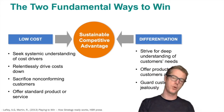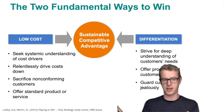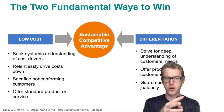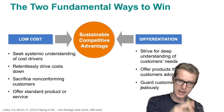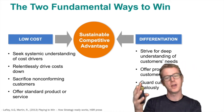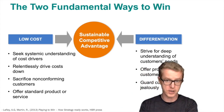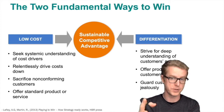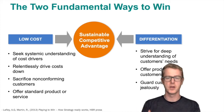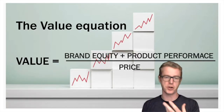2 fundamental ways to win. This goes back to Porter. This is from Lafley and Martin. They talk about this low-cost strategy or differentiation strategy. What I want you to take from this is, if you're looking at a low-cost strategy, there's a list here of strategies that you could pursue when building an OGSM. Equally, if you're choosing a differentiation strategy, a more marketing-oriented strategy, look at these potential strategies. These are something that you can quite easily fit into most OGSMs depending on which one of these 2 routes that you would take.